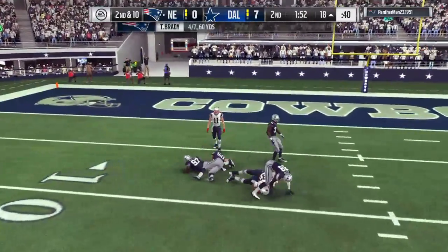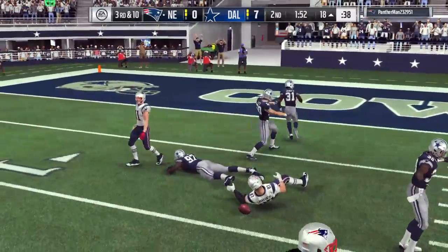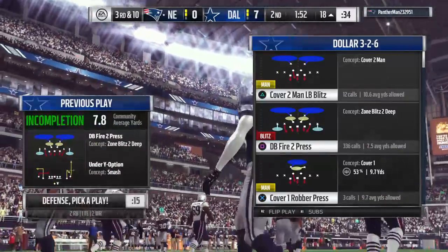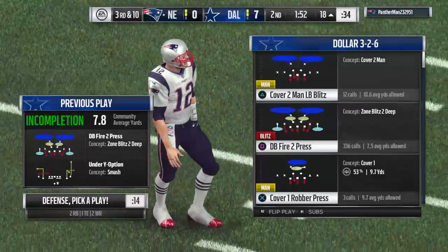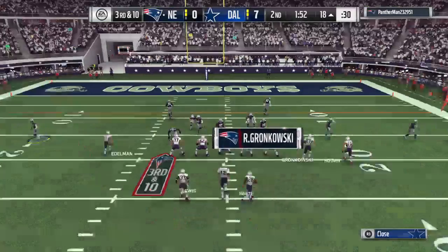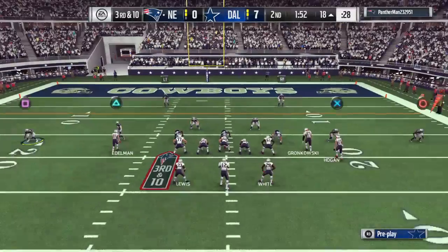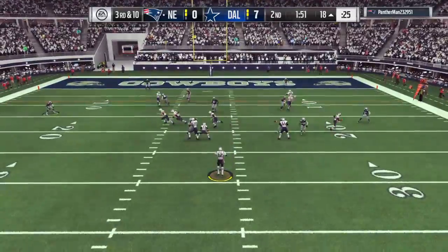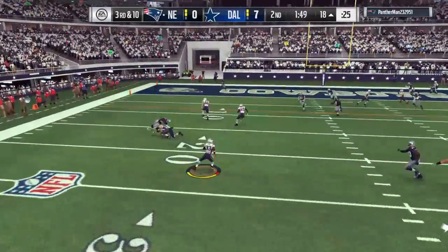And incomplete there. A nice hit jars the ball free and brings up 3rd down. Just looking at it from a defensive perspective, when you break the huddle in the red zone, tight end is one of the guys you've got to key on, because quarterbacks want the ball in their hands fast in this position, and they want to get it to someone. And in this case, he had the play. They just didn't complete it.